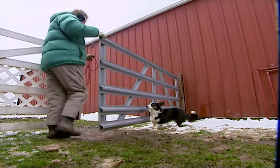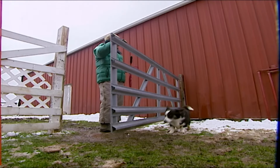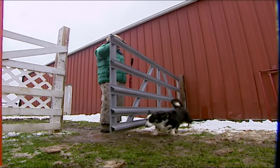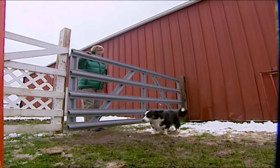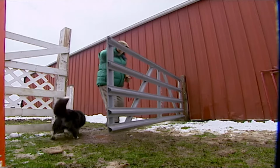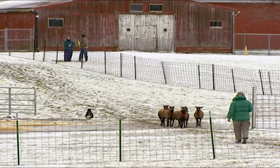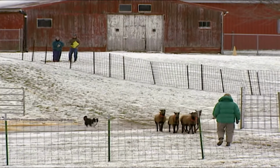Okay, let's go. Let's go. She doesn't want to go through the mud. Come on, atta girl. Dana tells Ingrid to go left. Come by. Forget the puddles. Come by.